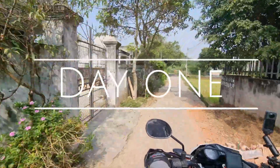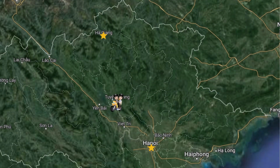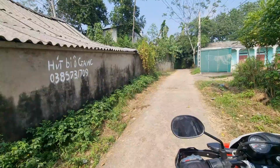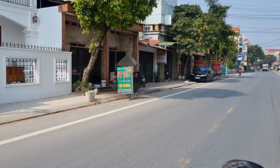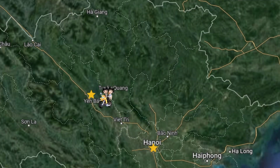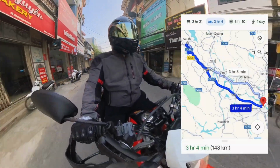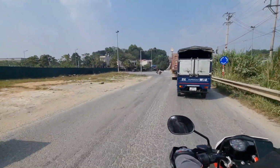Many people typically head out from Hanoi and head straight to Ha Giang to start the loop, but we like to give ourselves some time to see things along the way. So on day one, we're going to travel from Hanoi to Yen Bai, which is about halfway between Hanoi and Ha Giang. Google Maps says it's 148 kilometers and it'll take about 3 hours to get there.